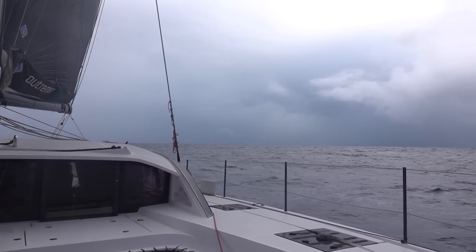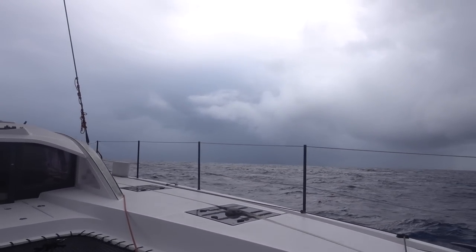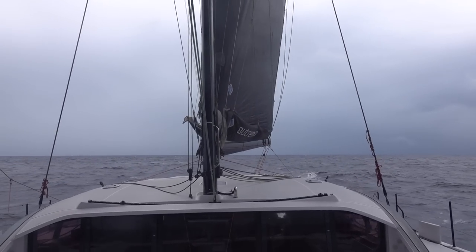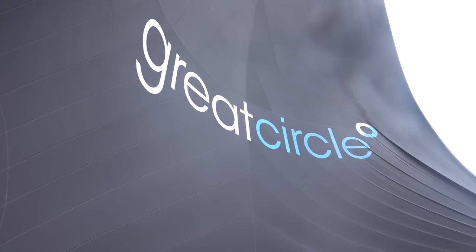Constant squalls, we have to jibe every time. Main's on port. And Great Circle is on starboard.